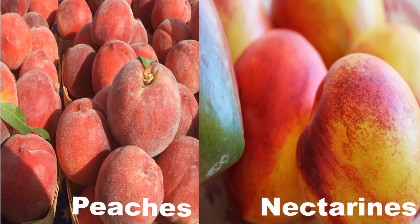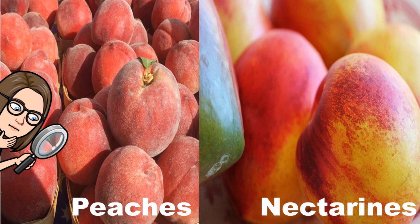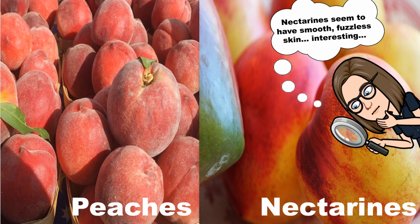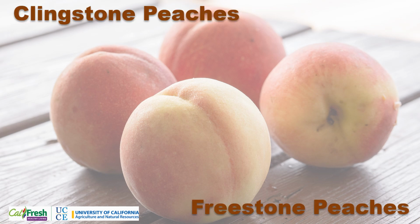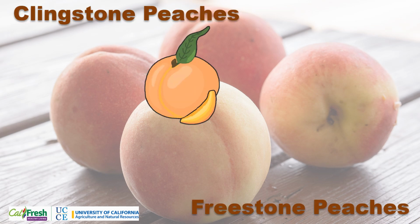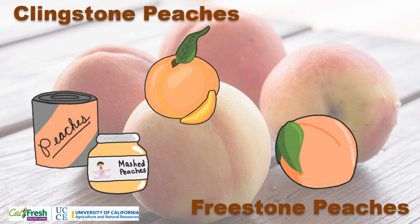And an interesting fact, peaches and nectarines are treated as different fruits, but they actually belong to the same species. Nectarines are a type of peach with smooth, fuzzless skin. There are two main cultivars of peaches, clingstone and freestone. Clingstone peaches are processed with the seed removed and then canned, preserved, juiced, or used for baby food, while freestone peaches are sold as fresh produce.